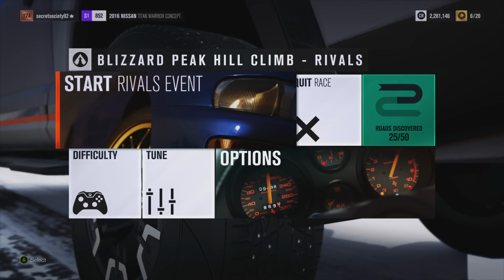Welcome back everybody to Blizzard Peak Hill Climb, and today we're dealing with the 2016 Nissan Titan Warrior concept. Now this has 800 horsepower, which is a decent amount of horsepower, but it's not the horsepower that impresses, it's the torque. It has 1,433 foot-pounds of it, which is a huge amount, and that's because it's got a 5.6 litre turbo diesel V8. So yeah, no wonder it's got that amount of torque, quite frankly.